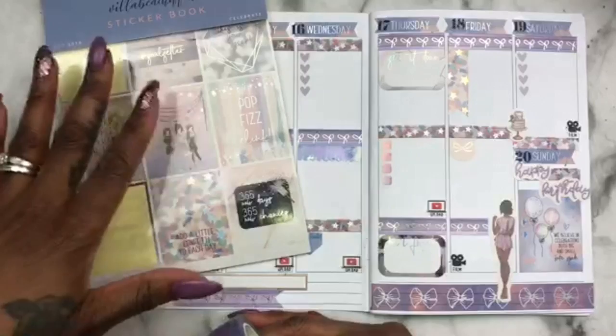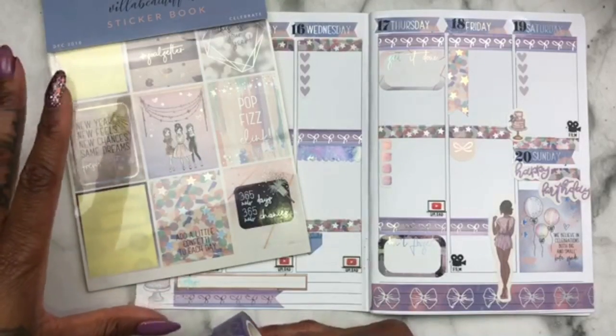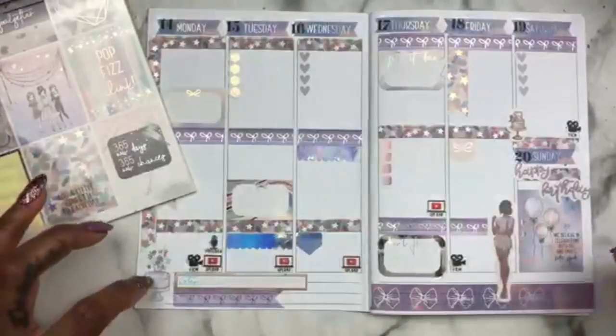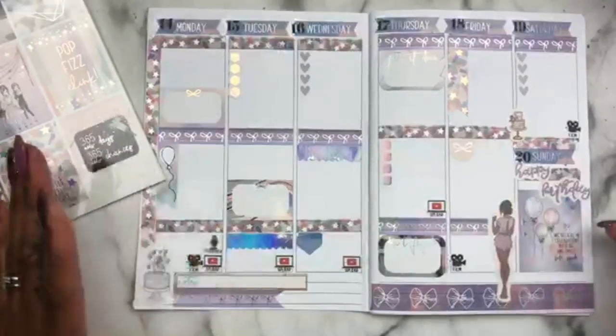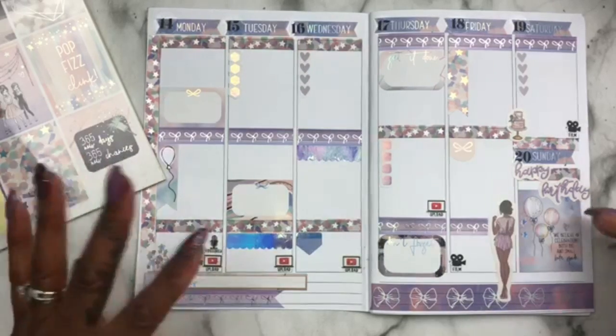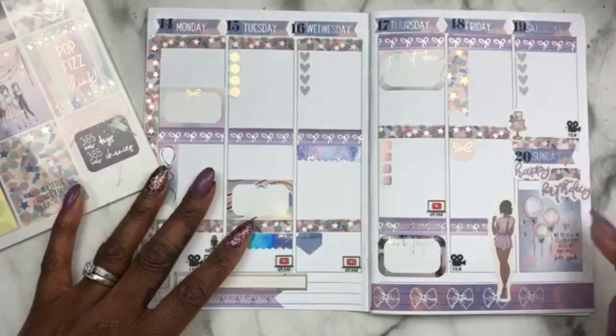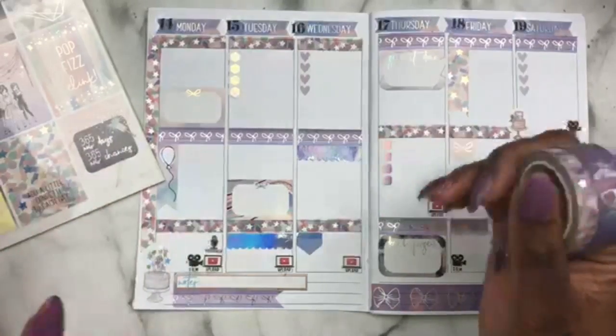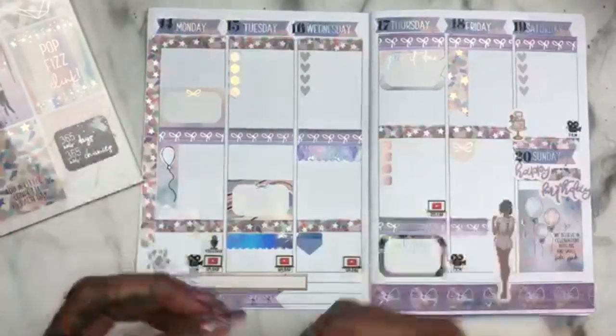And this is more so like New Year's theme, but it was a lot of things in here that were birthday-ish to me, like the cake, and this balloon stickers. We believe in celebrations, both big and small. And you know, my birthday is big, so we celebrating. And it had this washi that came with the kit, so I incorporated that into the spread.